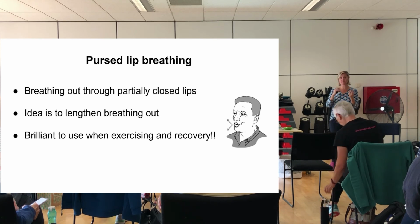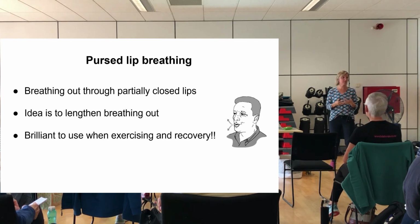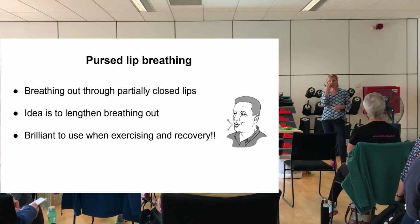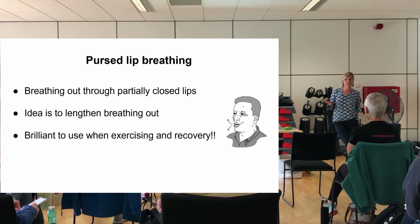So the best thing to do is combine the two, pursed lip breathing and positioning. But pursed lip breathing you can use for recovery, and you can use it for exercise. And you see the All Blacks doing it. They walk around, what are they doing? They're opening up their chest, they're doing long breaths out to recover. So it's used across the board with recovery, but particularly with your obstructive patients, because you're giving them longer to get that breath out, which they struggle with, and it's going to calm them down.